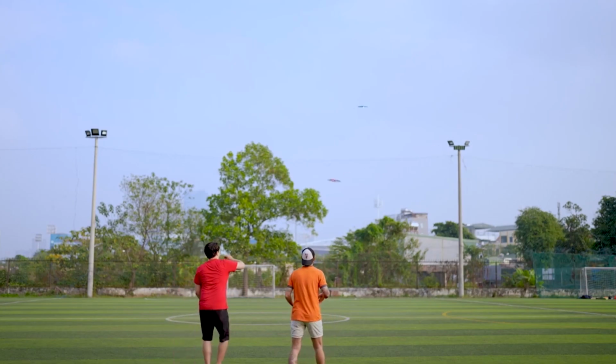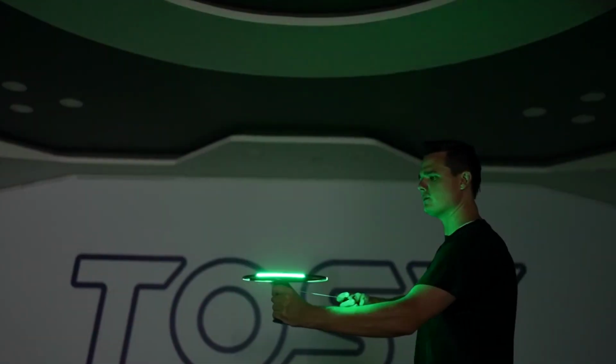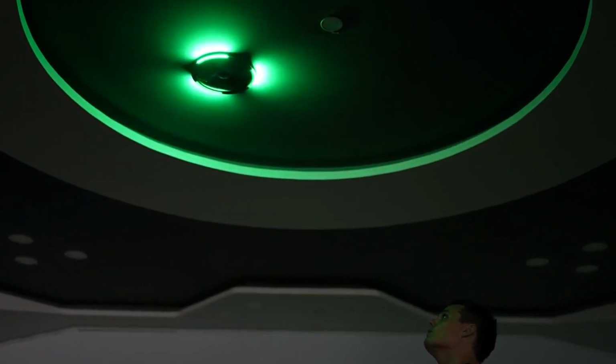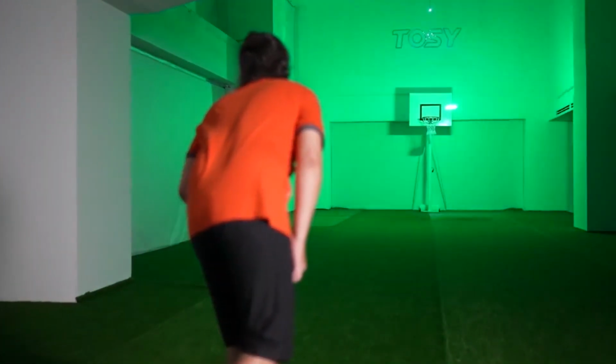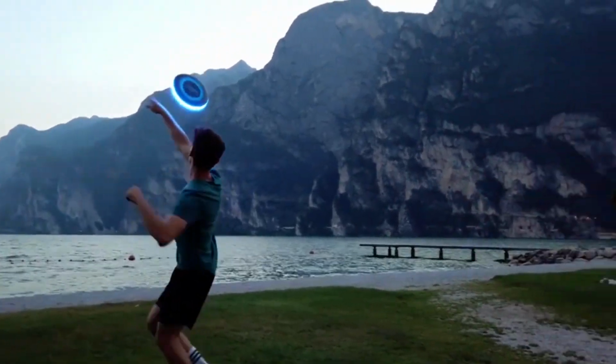Whether you're a seasoned pro or a novice, the Tosy Smart Golf Disc is the ideal companion for having fun and honing your skills. It has 240 super bright LEDs, and if you throw it up in the sky, people will definitely think it's a UFO. The 9-axis motion tracking system provides a clear picture of your shot as well as real-time updates on where the disc is in space. It has a gyroscope sensor to keep it stable in the air.